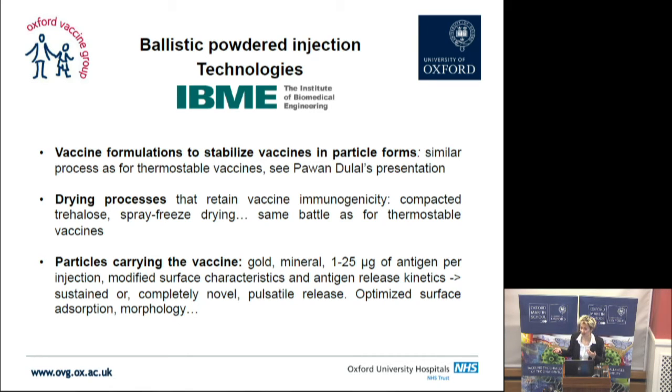and IBME was looking into, for example, a sustained or prolonged or a peak release or completely novel pulsatile release that would be absolutely fantastic if we could make that happen, because pulsatile release could mean that in one injection you could have the prime and the boost a couple of weeks later, and almost every vaccine requires a prime and a boost, at least the non-live vaccines. Having that in one injection would be, I can tell you, a revolution. But we're not there yet, but they're working on it.